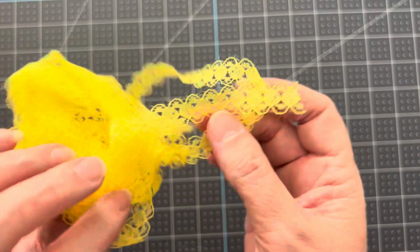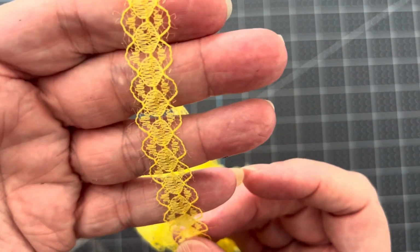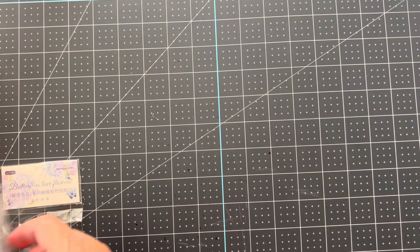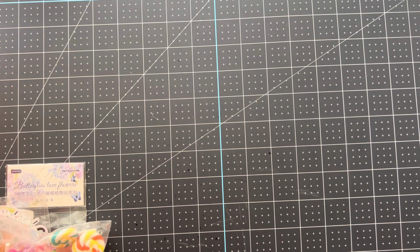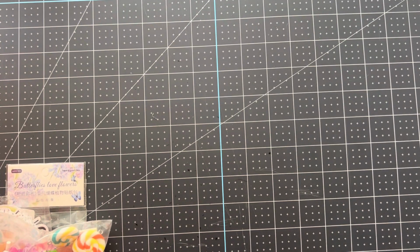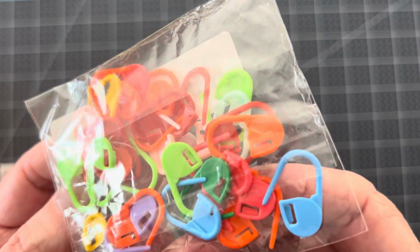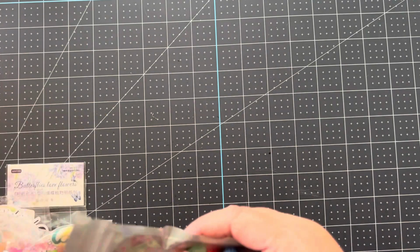I got some trim in the yellow. I thought it was pretty. And I got a black one too somewhere in this bag. Let's see. I'll have to find it. Got some of these plastic safety pins. Thought those were really cute. See, a lot of people use those in their crafts.